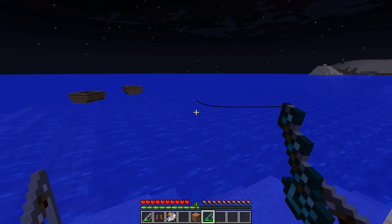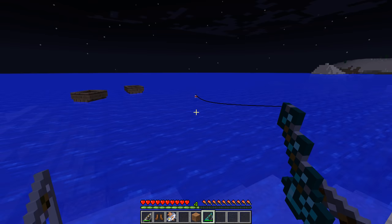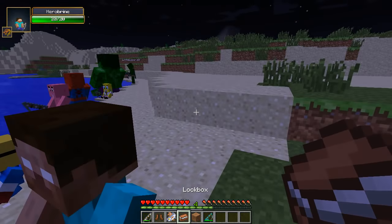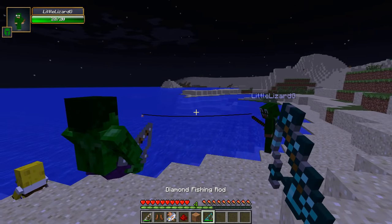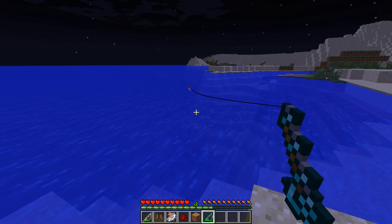What's this? Oh, no, I missed. There we go. And whale, shark, please. I got a blowfish. I got a lockbox. Okay. And I got some redstone inside it. What is a lockbox? It's a little lockbox. Little lockbox. I'm gonna save you.